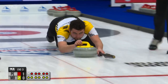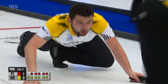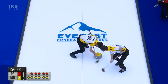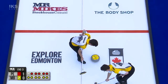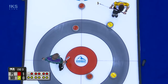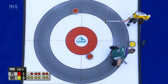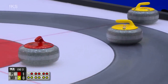Oh yeah, this guy's from Manitoba. The traditional tuck. Got this one a little bit inside, and it's very hard to save on arena ice. Sweepers are trying their best to get this by. They don't want to tick the guard in. On the front, will it hold on? Okay. Oh, fortunate little spin there from Manitoba at the end to hold on.